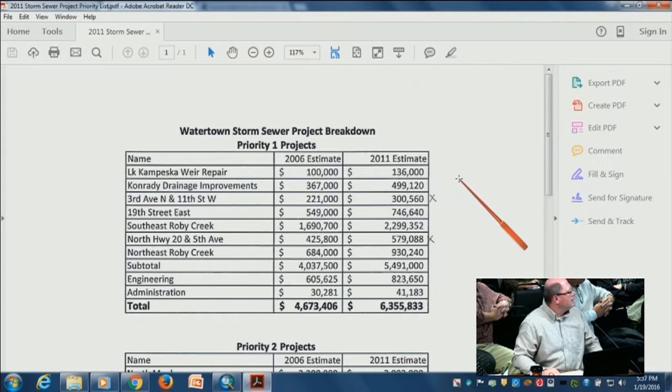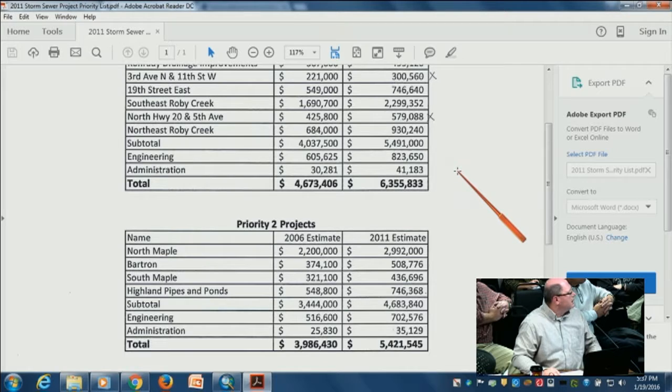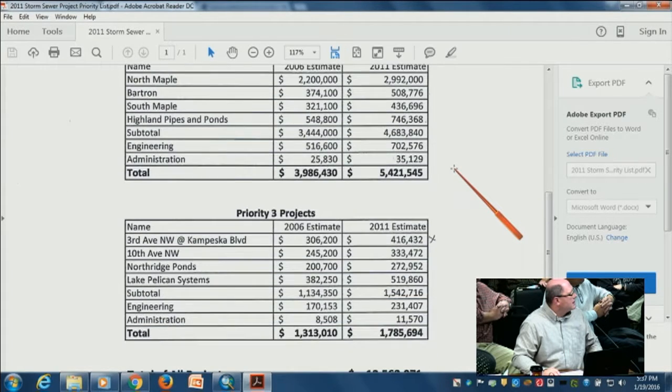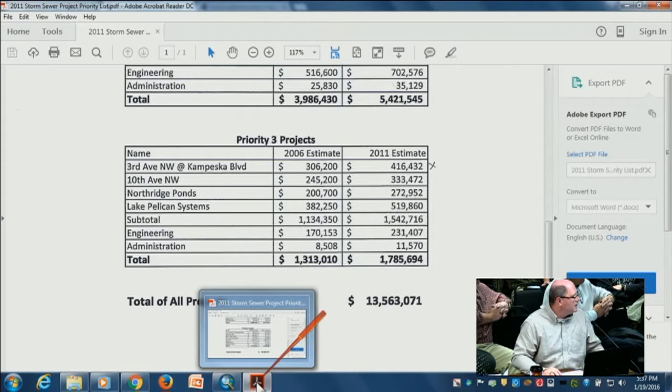Okay, this is a list. So this is the 2011 upgrade to that 2006 study, and we prioritized the projects as three priority lists here, and the bottom line is in 7 years, we didn't really gain anything. So we still have an estimated stormwater budget looming out there of $13 million. Some of this work has probably been completed, but there's always something that's needed and is falling back in place in these.